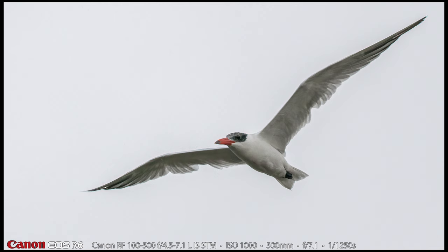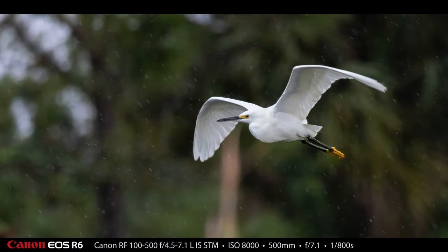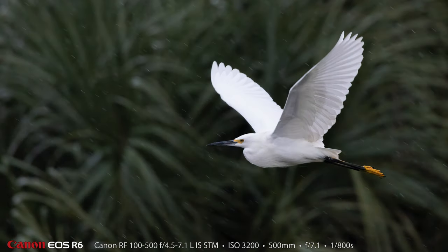So here is another Caspian's tern, as it is flying through Viera Wetlands. And this is Old Golden Slippers. This is a snowy egret, and you can see it flying around. I was really thrilled with this one because it had something in the background besides sky, and so you could see the bird better. And in all of these pictures, there's rain going on, but only the ones with something dark in the background can you actually see the rain.